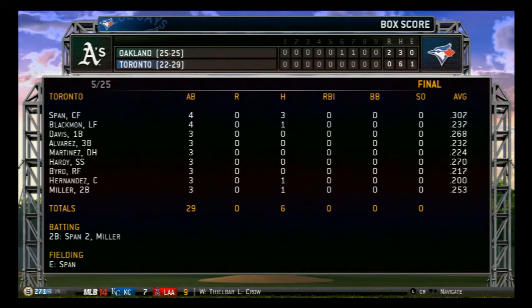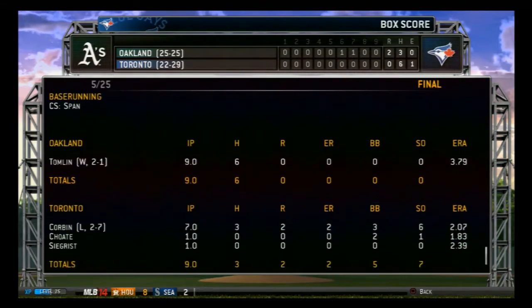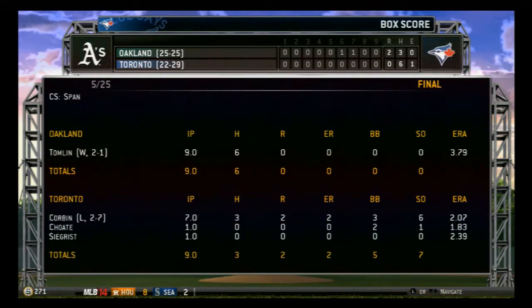Yu Darvish looking for number 6 and the second perfect game. Gonzalez up the middle, base hit. First ball swinging, Marwin Gonzalez right back through the wickets, and the no-hitter and perfect game are gone.